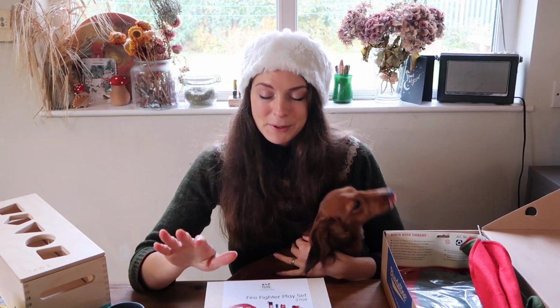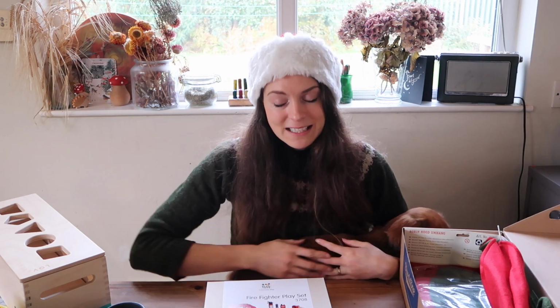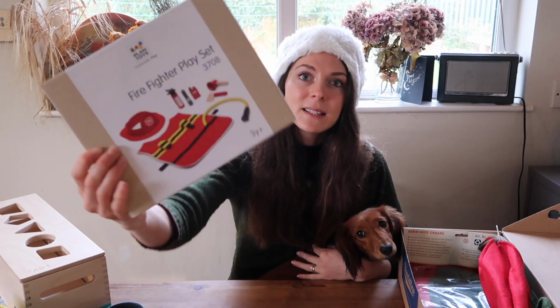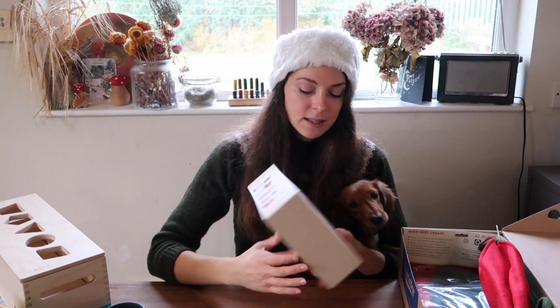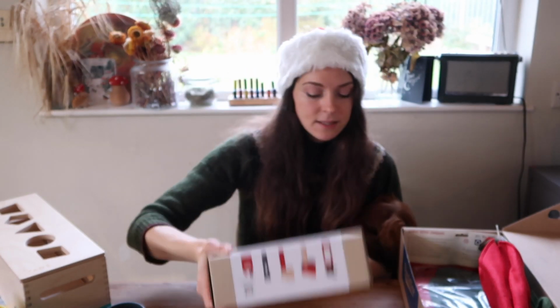So last but not least are some dress up toys. Now, my children are still very much in the age group for dressing up. They love it. And there are some really beautiful eco-conscious companies out there that do really lovely dress up toys. So this one here is a firefighter play set from the company Plan Toys. It comes with some really sweet wooden accessories, a red tabard and a hat.